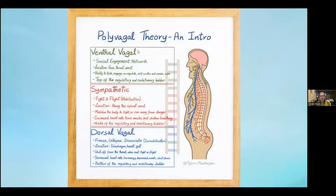So that's polyvagal theory. These are in reverse order. We saw in the last slide, dorsal vagal was at the top: the freeze, the collapse, the immobilization. It happens in the diaphragm, in the heart, in the gut is where we would tend to feel it. We shut off from the threat when we can't fight or flee. Then sympathetic, the mobilization, happens along the spinal cord and it mobilizes the body. And then ventral vagal is that engagement, that social network. It's the top of the regulatory or evolutionary ladder.